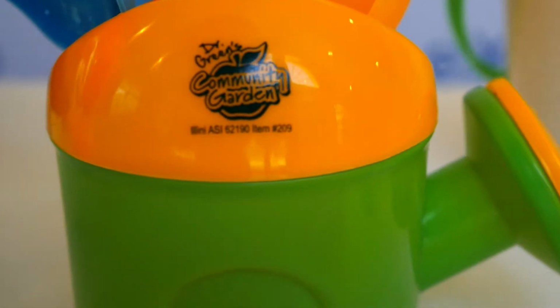We also have a kids gardening set. Get the kids out and planting some flowers, or at least pretending to. Hopefully they'll do better than I do because I do not have a green thumb. Rake, shovel, spade, little watering can, again, cute little logo area there.